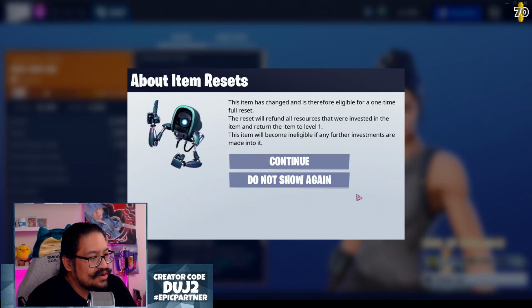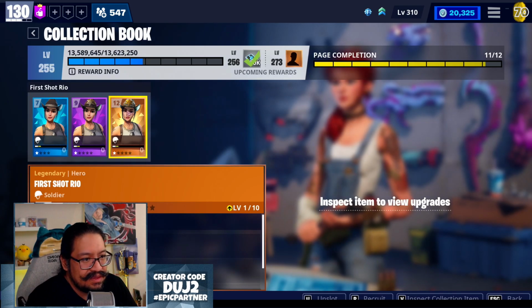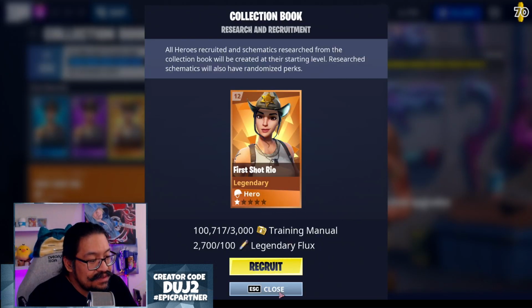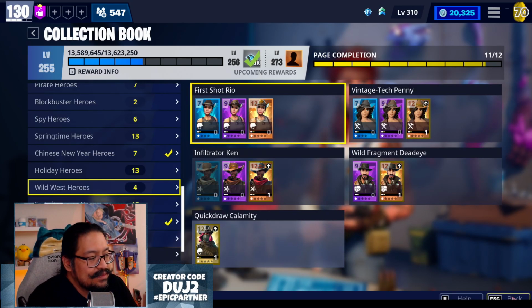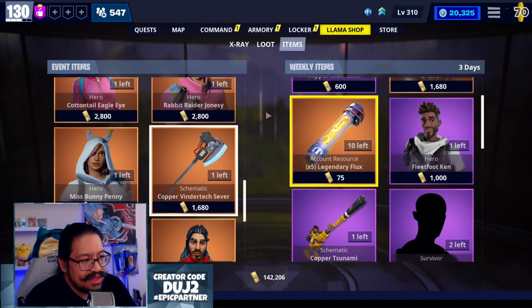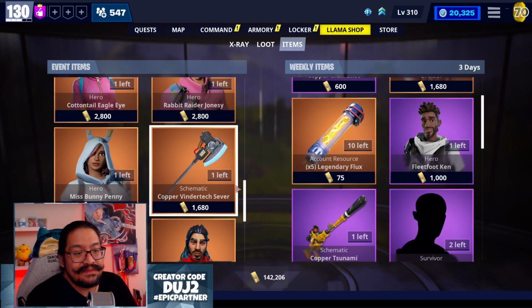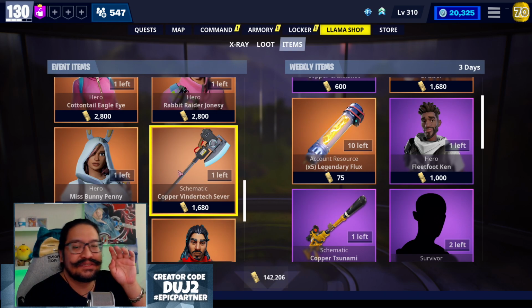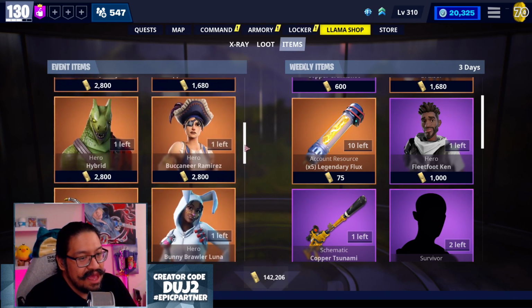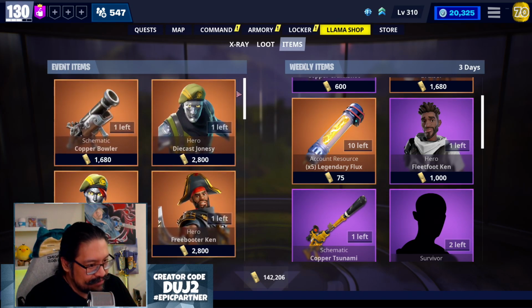I know this one's not currently here right now, but in their shop, yeah, you can get it with training manuals and legendary flux. So some of these you will be able to get with the training manuals and the legendary flux. For those of you who don't know, you can get the flux right here. But some of these you can't. You can only get it with vouchers. So due to that, let's go through them and see which ones I would say are going to be the top ones that you should get.